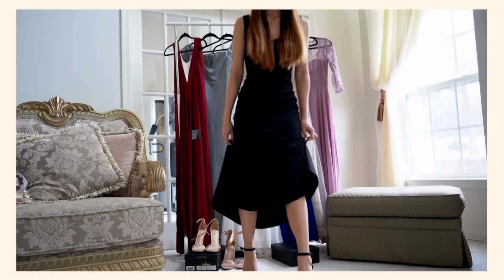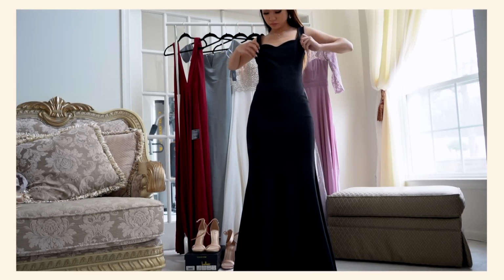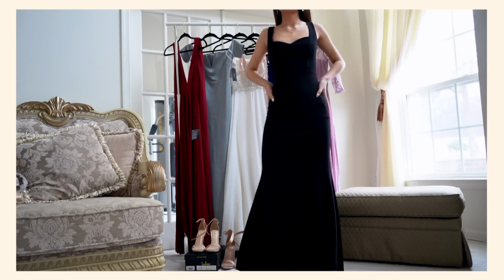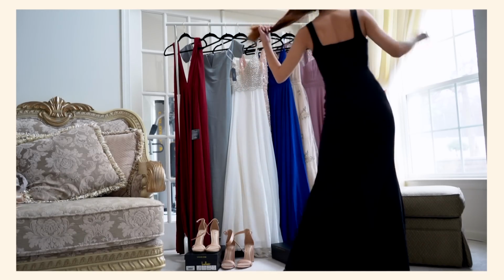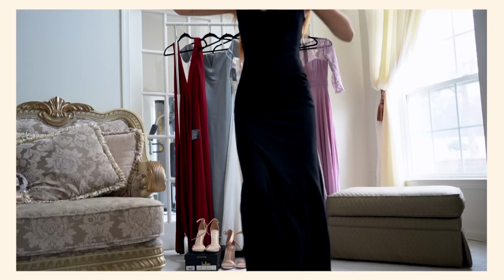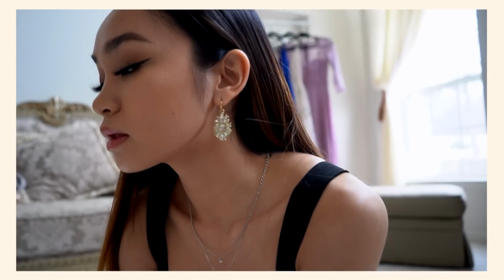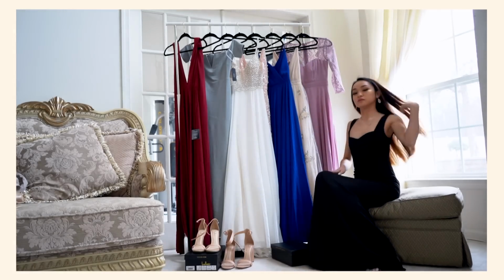It hugs everywhere except for the bottom, and even on me, I have a pretty straight body shape, and it makes me look like I have curves. If I did have a bigger chest, it would fill it out more, make it look a lot better, but I love the style of this dress. It's very classic, and I think it will fit any body shape and any style if you're not really sure what you're going for. And then I threw on some simple dangly earrings to make it look more old Hollywood and glamour.